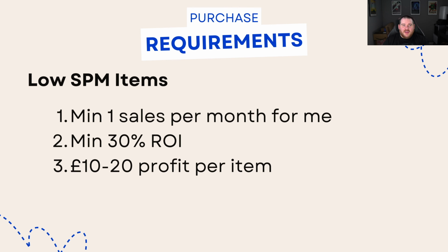So if we move on to the next slide now, what we can also think about is low sales per month items. And again, this is a little bit more of an advanced technique, I suppose. But as Amazon FBA becomes more competitive, I think it's sometimes worth looking a little bit outside the box and going for those lower selling items. And if you do find an item that doesn't sell very much per month, these are the requirements that I recommend that you follow.